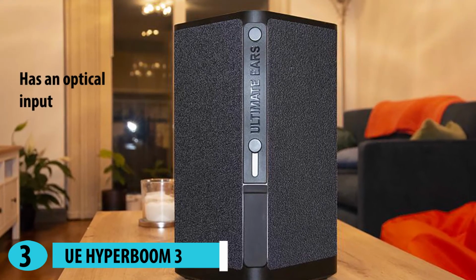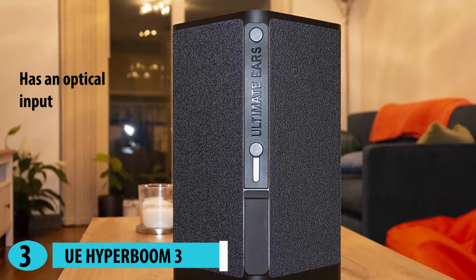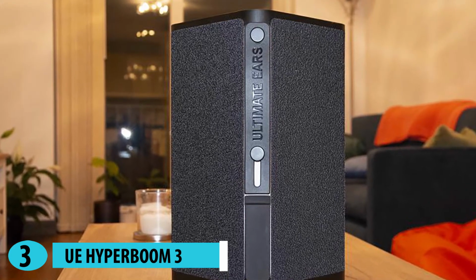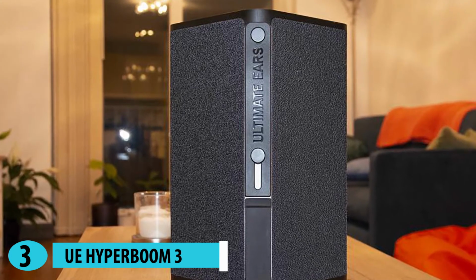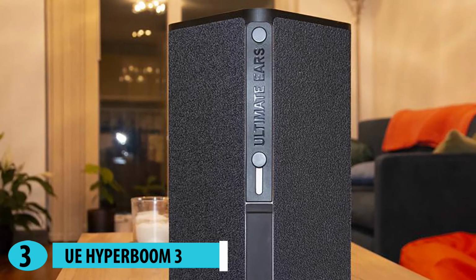Ultimate Ears included an optical input, which I believe is a very good addition to the speaker, most especially for people who like using the speaker at home and indoors. If your TV or gaming system has an optical output, this is basically a 2-for-1 special, since you will now get a quick upgrade to the sound on your TV.